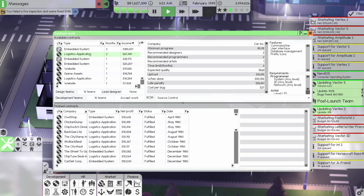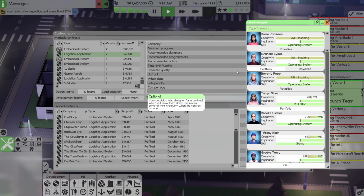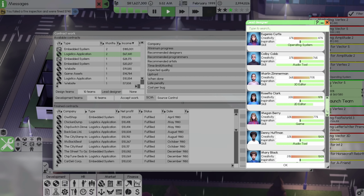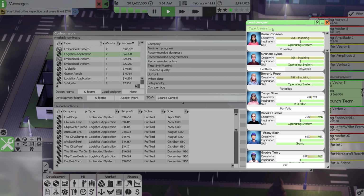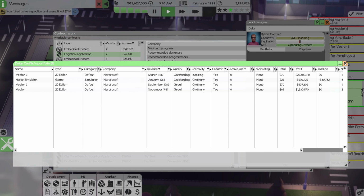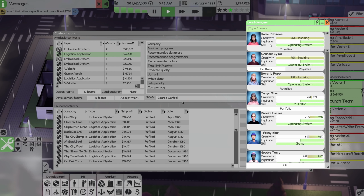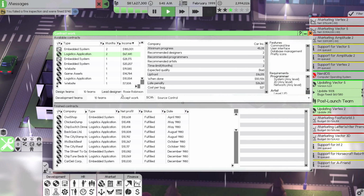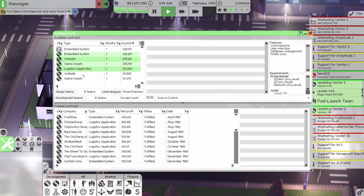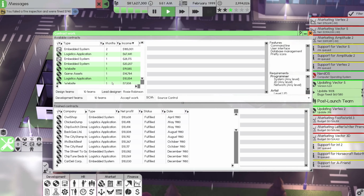Now, here's what I'm going to do, and you can sort of see what I'm up to. I've got every single team assigned to these jobs, and I can go in here and I can say, let's see, am I in this list anywhere? I might be. I absolutely am. My inspiration's pretty bad though. So we will chill a little bit on using me. We'll use Rosie to lead up this particular task. And what we're going to do is we're just going to grab a bunch more contracts. We're going to grab all of the ones that we can do in a month.